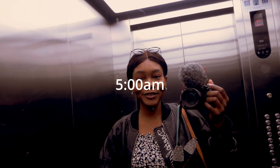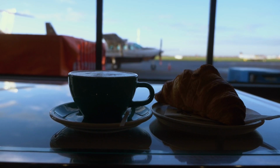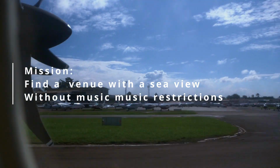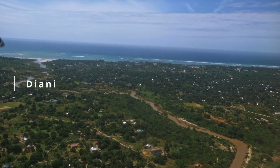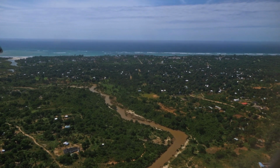Okay, off to the coast to find a wedding venue. I'm going to look for wedding venues along Kenya's coast so you don't have to. The mission is simple. Find a venue with a breathtaking sea view for the big day. As we know, the journey is just as important as the destination, so I'm taking you along with me on this exciting ride. My journey began in the picturesque Diani, one of Kenya's most beautiful beach destinations.